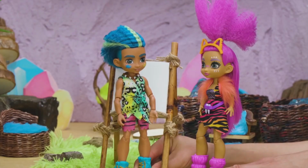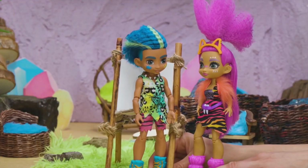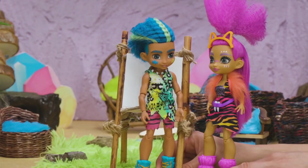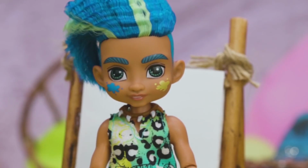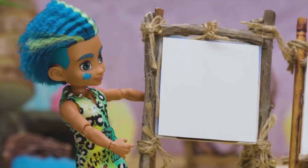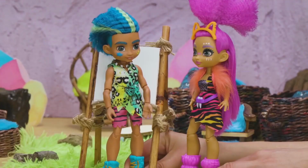Roaralai, your painting was rawsome. I loved it. Really? Then why did you run? Because I thought painting was supposed to be my thing. I thought I was supposed to be the best at it. I was just jealous of how good you are. But, like you said, we're all here to learn and get better together. Yeah, that's true. Hey, want to do some more painting? Yeah! And Slate? Yeah? You're still my favorite painter. Thanks, Roaralai.